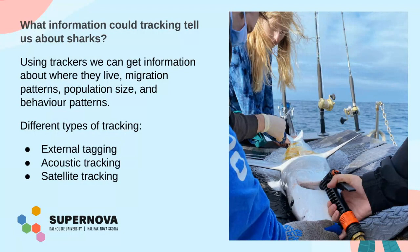So when we're doing acoustic tracking, the kinds of information that we would get for the most part is going to be showing us the movement patterns of that animal. But the thing with acoustic tracking is because the animal has to be within range of the acoustic monitor, they're only going to be able to track the movements within a certain range. So we typically get a smaller field of a distance or a range of distance when we use acoustic tracking compared to satellite tracking. So satellite tracking also involves putting a tag right on the animal.